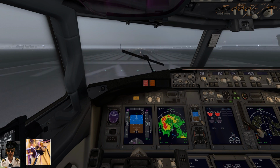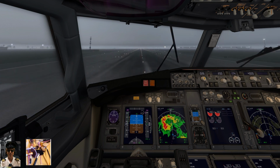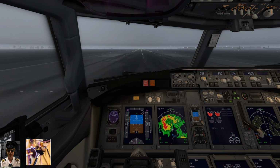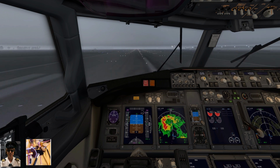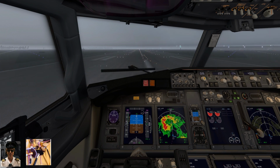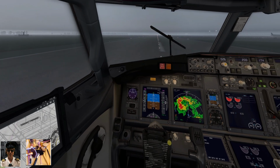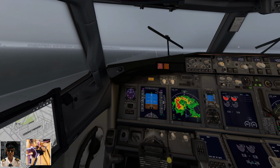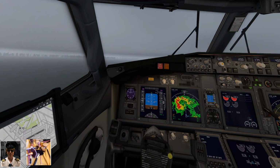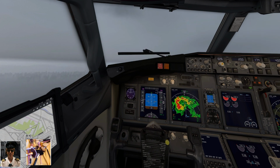80 knots. Computer says 80 knots. Sounds about right. The speed rating is good. And V2. Liftoff. Positive. Good climb rate and gear up.